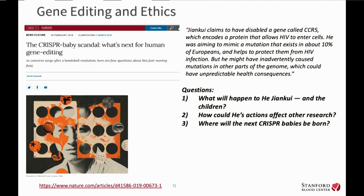So he claims to have disabled a gene, the CCR5 gene, which encodes a protein that allows HIV to enter cells. He was aiming to mimic a mutation that exists in about 10% of Europeans and helps to protect them against HIV. But he might have inadvertently caused mutations in other parts of the genome, which could have unpredictable health consequences. So he was pretty much trying to edit these babies' genomes to make them not susceptible to HIV.